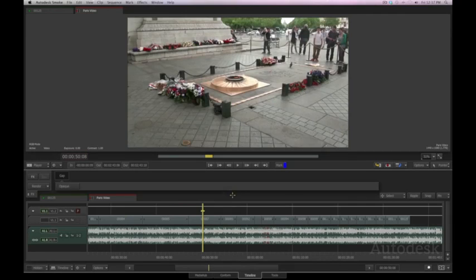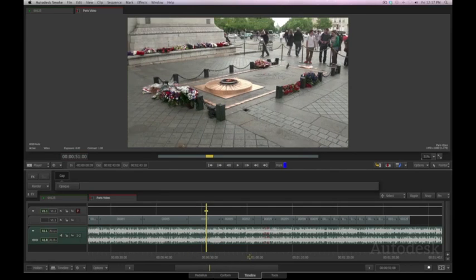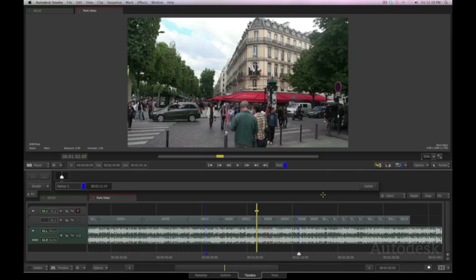Let me undo that. There's a couple options I want to talk about as far as snapping. If we go to our option tab or flyout right here, I click on this, you'll see there's a sub flyout for snap. And you've got two options in here, snap to positioner and snap includes marks. Let me turn on snap include marks. And let's create some markers. So I'm just going to go to this frame, hit the M key, I make a marker, I go over here, M key, make another marker. So I've got two markers that I've created, okay?